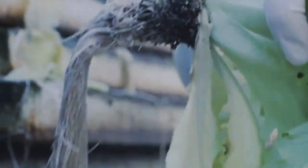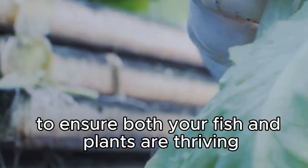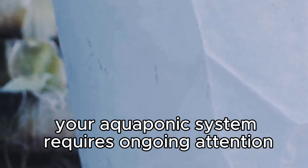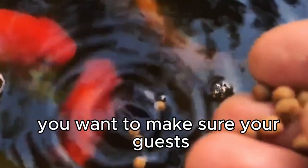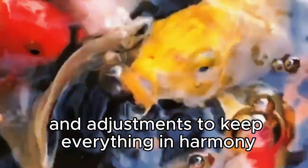Once your aquaponics system is up and running, it's important to keep the good times rolling. This means maintaining a delicate balance to ensure both your fish and plants are thriving. Just like any well-organized event, your aquaponics system requires ongoing attention and care. Think of it like hosting a party. You want to make sure your guests, the fish and plants, are happy and healthy. This involves regular feeding, monitoring, and adjustments to keep everything in harmony.